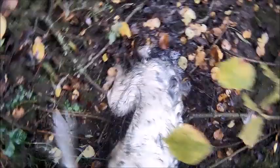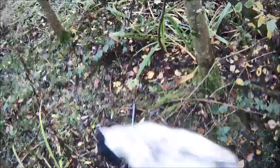Good girl, Lady. Come on, Lady. Come on, she's retrieving them and all, Tom. Good girl, Lady. Good girl. Dead, dead. Good girl. First one of the season.